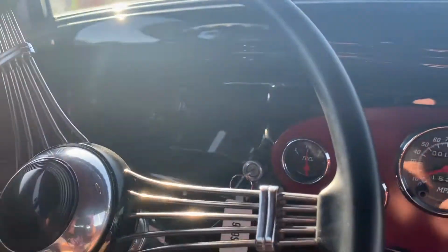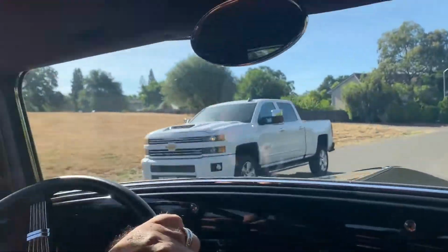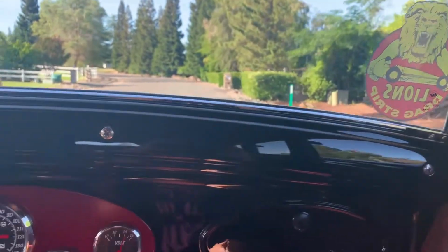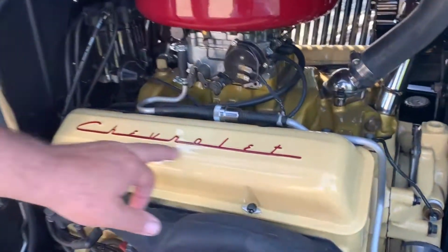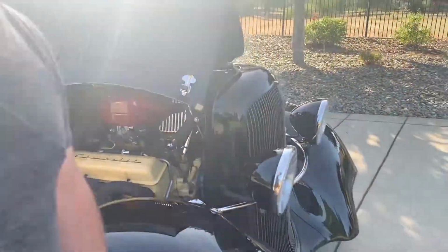Gauges are working properly. Blinkers, headlights, everything's in proper working order. This car is cool. Here, folks, it's beautiful. Completely painted top to bottom. They even outlined the Chevrolet. It's got power steering. Beautiful, beautiful car. I'm gonna start it up for you so you can hear it run.